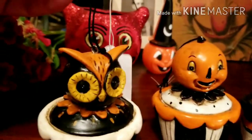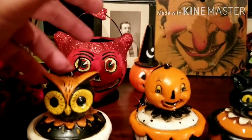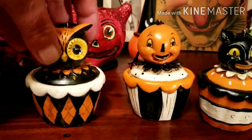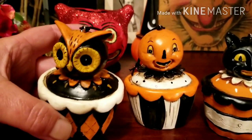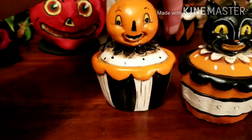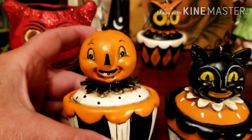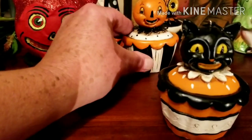But it's got these little hangers on them. And it comes in the little 3-pack here. And they're like I guess a resin material. So those are cute as is. I thought they would be cute if you made like little party cone hats or something and put them on them.